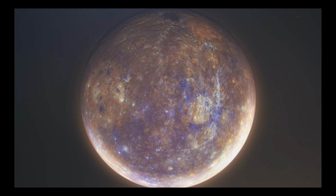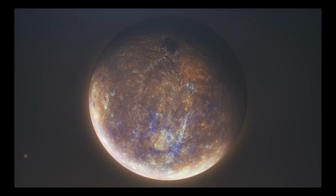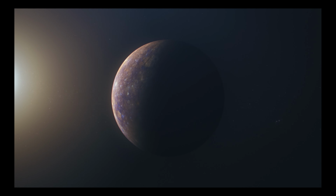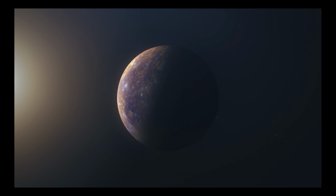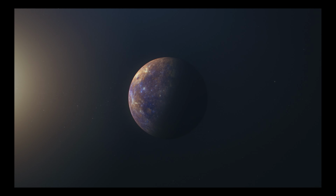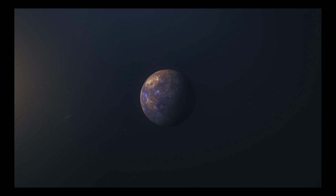Mercury has an extremely thin atmosphere, with a pressure that is about 10 trillion times less than that of Earth's atmosphere. The planet's atmosphere is composed mainly of helium and hydrogen, along with small amounts of oxygen, sodium, and potassium. Due to its thin atmosphere, Mercury is unable to retain heat, leading to its extreme temperature variations.